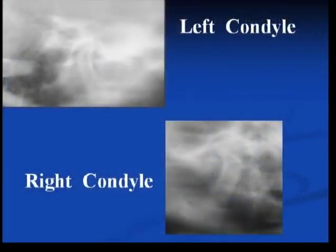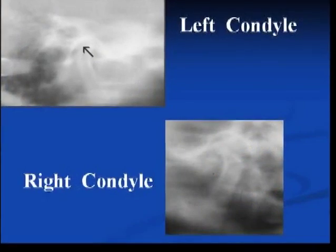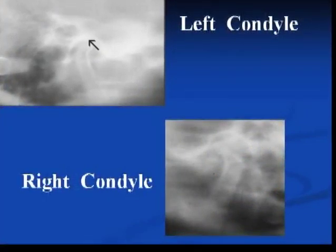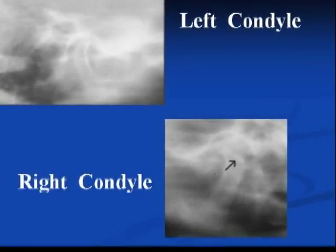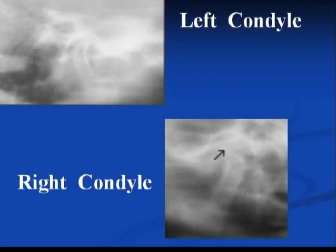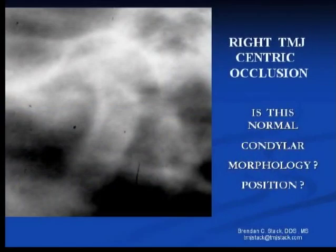His left condyle is supposed to be nice and round, about the size of a dime, and you can see it's bent forward and comes to a point. His right condyle is flattened off and comes to an osteophytic point on the anterior superior surface. Here is a close-up of the right side in centric occlusion. This is not a normal condyle. You can see its outline here, coming to a point and then back.